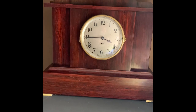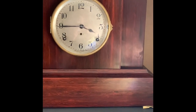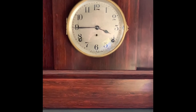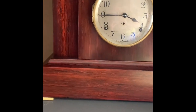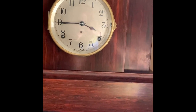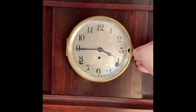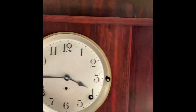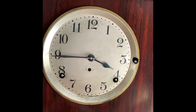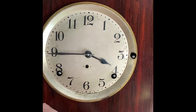Next on our list is a mantle clock made by the Seth Thomas Company out of Connecticut. The Seth Thomas Company was one of the many, many clockmakers that were based in Connecticut during the 19th and early 20th centuries. This clock is known as a Seth Thomas Sonora Chime Clock, and the reason for that is that there was once a company called Sonora, which I believe made music boxes, and Seth Thomas at some point acquired their movement and integrated it into their own clocks. So essentially you have two movements that sort of work very nicely together and produce Westminster chimes.